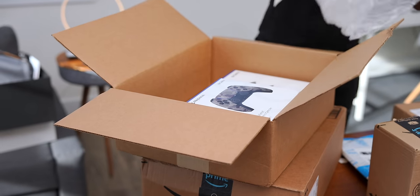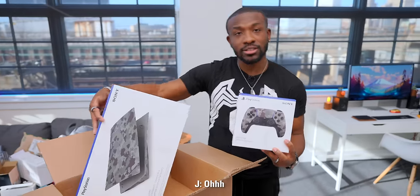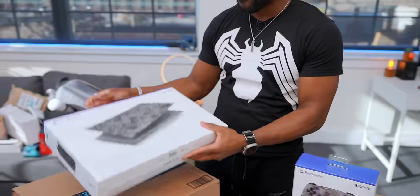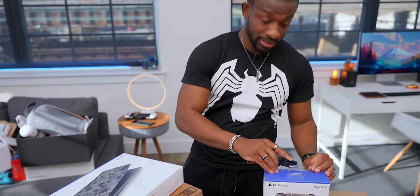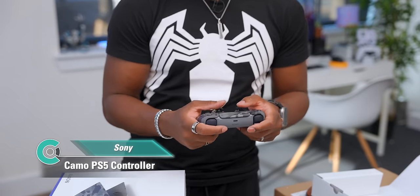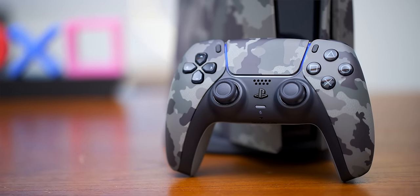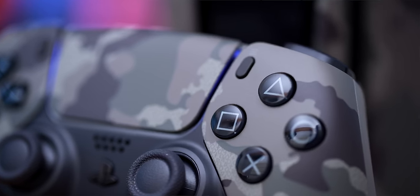So check it out, you guys. The PlayStation 5 Camo Edition. Now listen, I'm not a big camo guy. I'm not gonna lie to you. But from what I've seen on these, they look like they're pretty good. Okay, so this is the camo controller. Nah, that's pretty clean. You have all the PlayStation logos or symbols right inside of this. Nice little attention to detail right there.